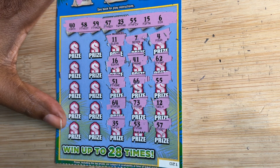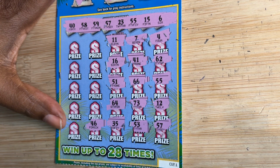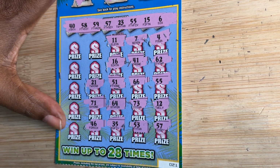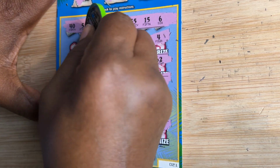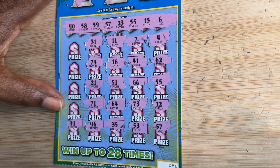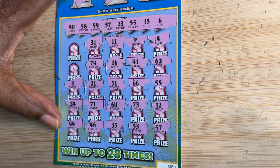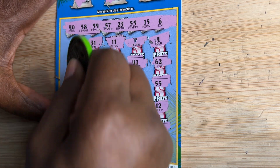11, gambler's number, but is not a win on this ticket. 46, no match. 71, no 70s. 21, we have a 23. 74, 31, no match. 44, 24, no match. We have the 23. 3, it can't be. 69, the closest we have is the 59.